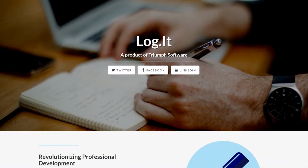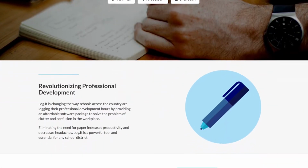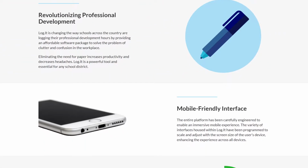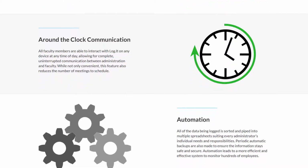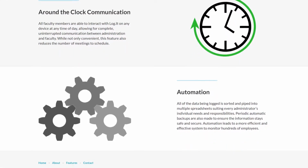Loggit is a professional development logging tool designed to keep records straight and streamline the process of recertifying faculty and staff members. Here's my story about how I got started with Loggit and where I'm trying to go with it.